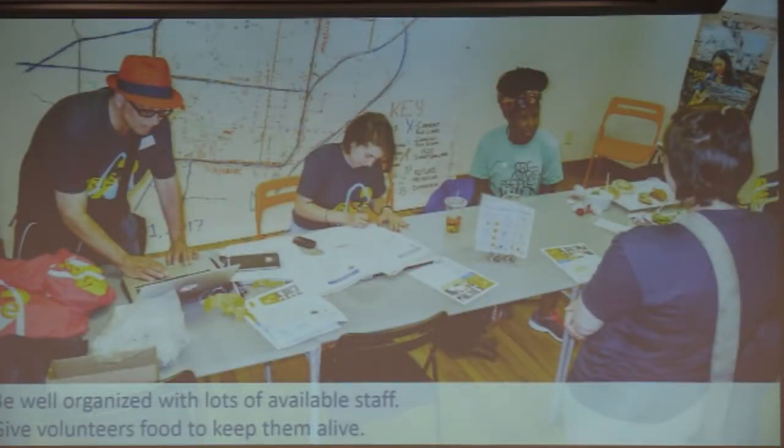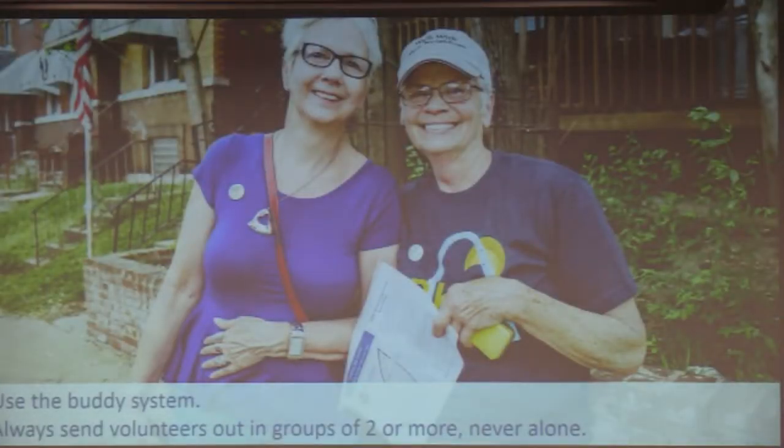So this is our staff table at one of our events, making sure that everything is well organized. There's lots of people who can answer questions, people who can answer things on the project side and the technology side, and give the volunteers food to keep them alive. We found that they really like that sort of stuff, especially on these hot summer days in Missouri.